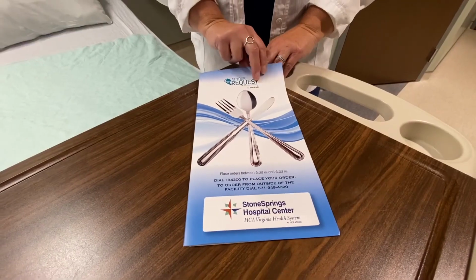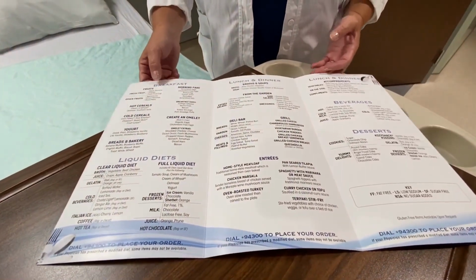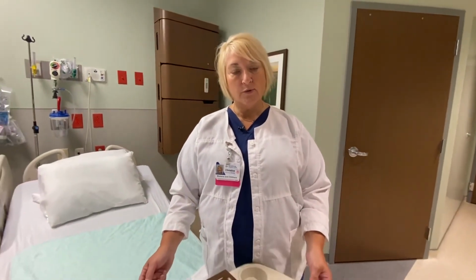We provide a full menu here at StoneSprings Hospital Center. The food ambassadors come around to each room and individually take your order for every meal, for all 3 meals during the day. We feed you and your support person throughout your stay. In addition, we have a celebration meal for you and your family, which could include a pizza party, brunch, or whatever the special meal is that day. We want you to celebrate having that new family member. Another wonderful thing we have here at StoneSprings is our cookie lady, Madden. She comes around every afternoon with fresh hot cookies, tea, coffee, and milk.